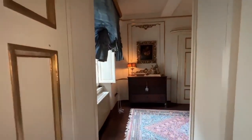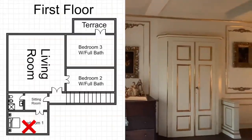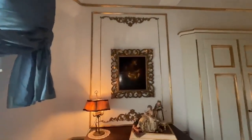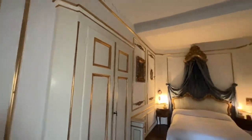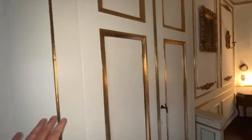Now the bedroom. The detailing in here is just fabulous. This was a fireplace. It was made into a closet, which is unusual in Italy.